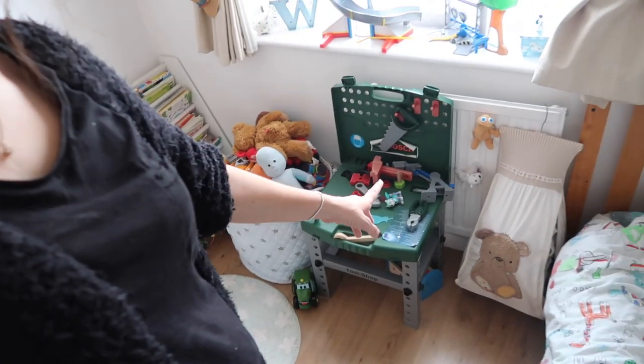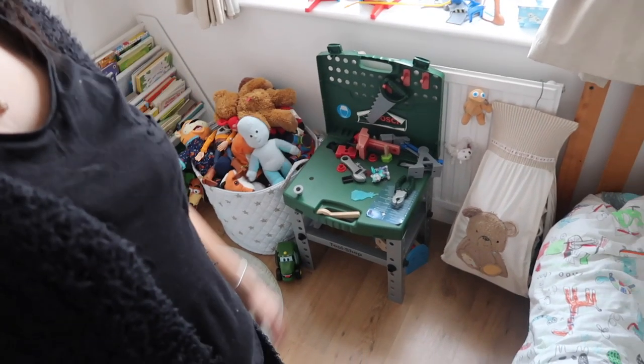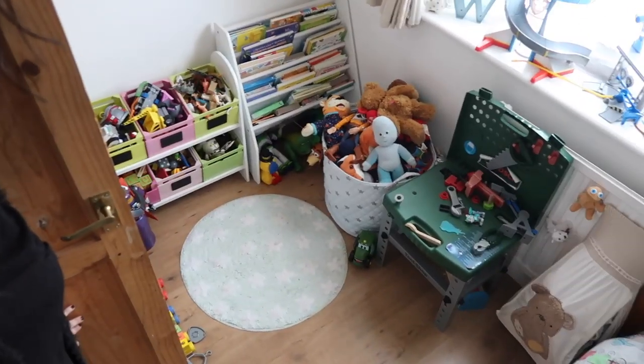But also this, eventually I will try and get rid of, but for now it's all right. But God, you can see it's just such a small little room. There's his bed, and it's just a little box room, bless him. But until we win the lottery, this is going to be his room.